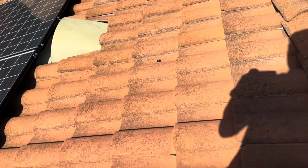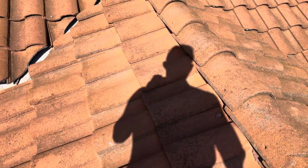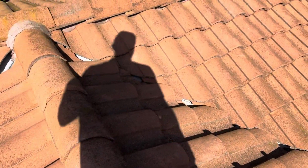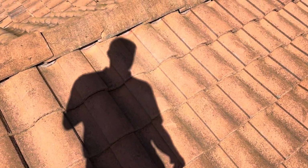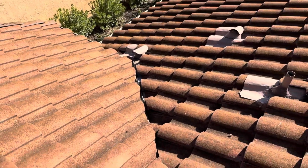We got a couple cracked tiles. Here's one right here, but there aren't that many, right? So the nice thing with concrete is that it actually does get stronger as it ages. So for any kind of roofing work on this property, they do not need to add new tile to the roof. They can do what's called a lift and reset. I'll explain a little bit more about it.